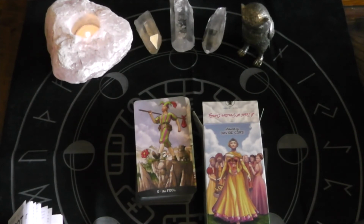I'm kind of at a loss for words here. I don't know what to say. I really don't know what to say about this deck. It's a stretch. That's the best thing I can say. It's a stretch. So yeah, let me know what you think in the comments.